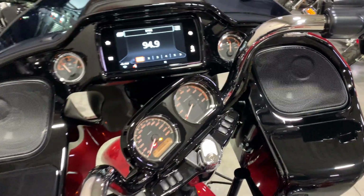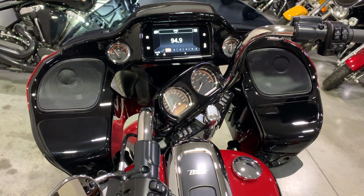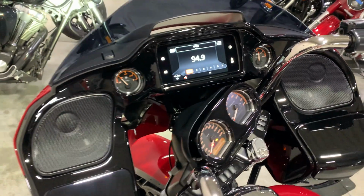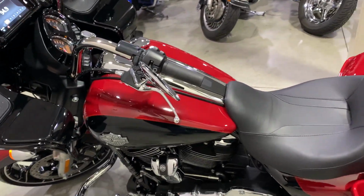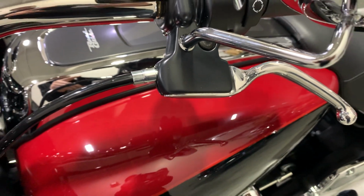They also updated the speakers in the fairing. I'm sure you can see that through the speaker grills. They are now 5 1/4 inch as opposed to the old 6 1/2. Much better mids and highs, better for listening down the highway. They still sound great. They've also went to a cable clutch for the touring bikes this year.